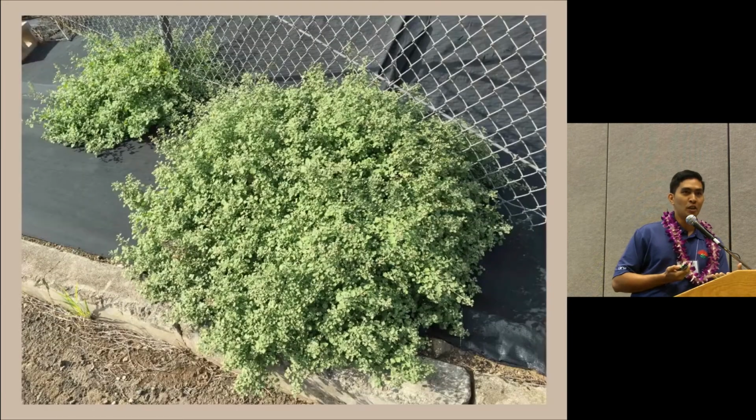We found drought-tolerant species. The Echinopodium I've shown you before, which we planted in areas where there's minimal to no irrigation.